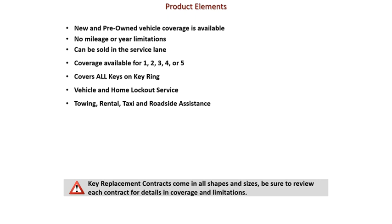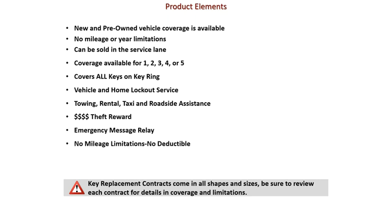There's vehicle home and lockout service and some motor club benefits. Towing, roadside assistance, and rental are included. Theft reward frequently is included. You have to study your particular policy and make sure that it is. Emergency message relay is included, and no mileage limitations and no deductible. If they drive 200,000 miles in 5 years, they're going to be covered the whole time.